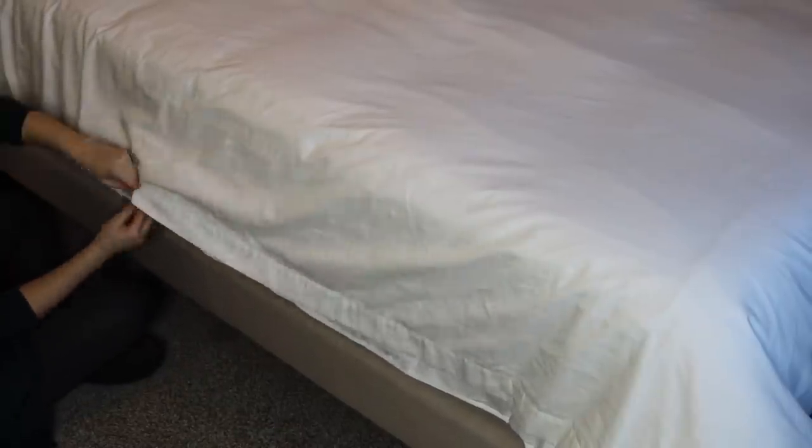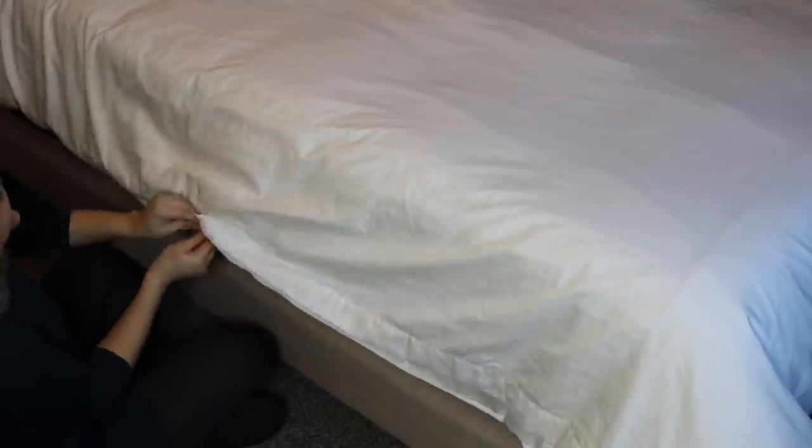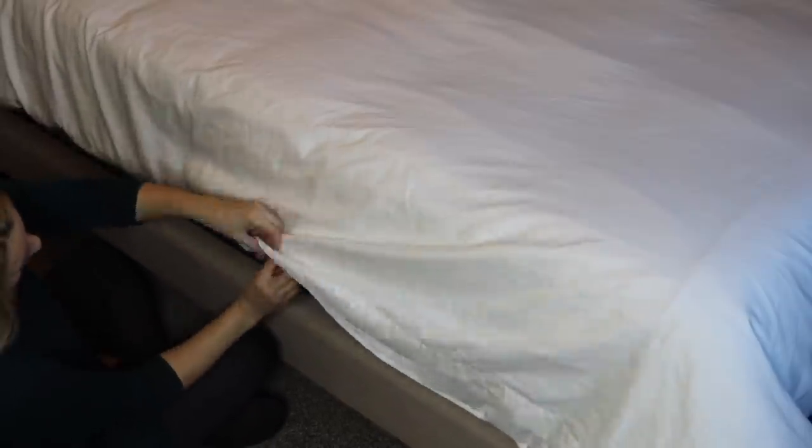So I'm just doing the buttons on the ends, and then I also did the corner ties for the duvet as well so that it won't slip around on the inside.